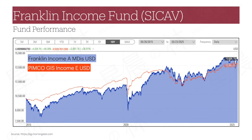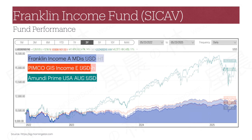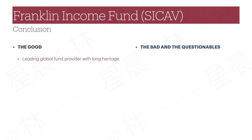Another way to see the poor performance of the fund is that it has barely outperformed the PIMCO GIS Income Fund, which is a pure bond fund, over a 10-year period. In fact, you will be better off performance-wise if you deploy your monies 50% into PIMCO GIS Income Fund and 50% into Amundi Prime USA Fund as examples, and manually do partial redemptions for your ad hoc income needs. The same can be done if you are a Sing Dollar investor, using the Sing Dollar share classes of the same funds. With that, let's summarize our findings.